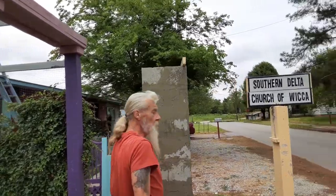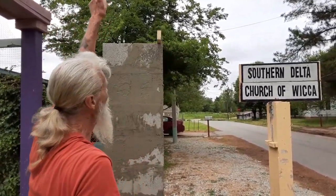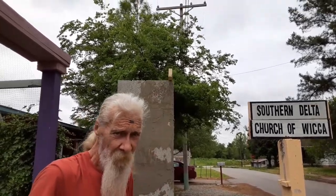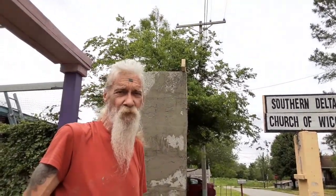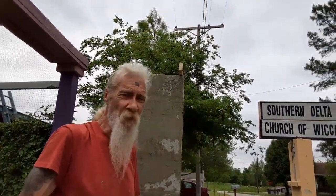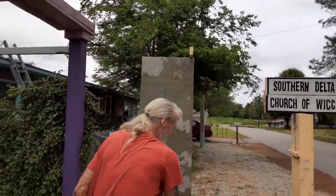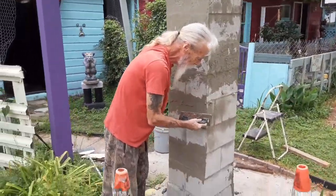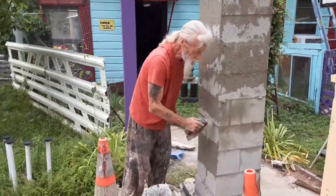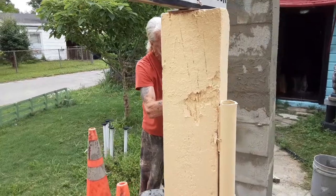So we'll let this set up and dry. And then we gotta go up probably about 6 more block high and put the peak on it. And then we'll have what is classified as a Christian version of a steeple, only it's Wiccan and pagan. It's on the ground, it's an obelisk. At least that's what I told the mayor anyway. And he said we didn't need a permit to put it up. I said, okay, we're doing it.